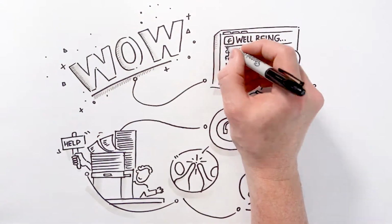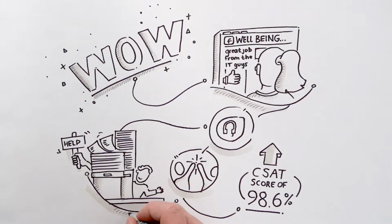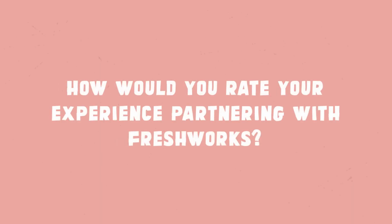Well, it's nice to hear that there's been an unexpected positive of COVID-19, that the IT team is being brought ever closer to the end users. Yeah. Moving on to working with Freshworks, how would you rate your experience of partnering with us?